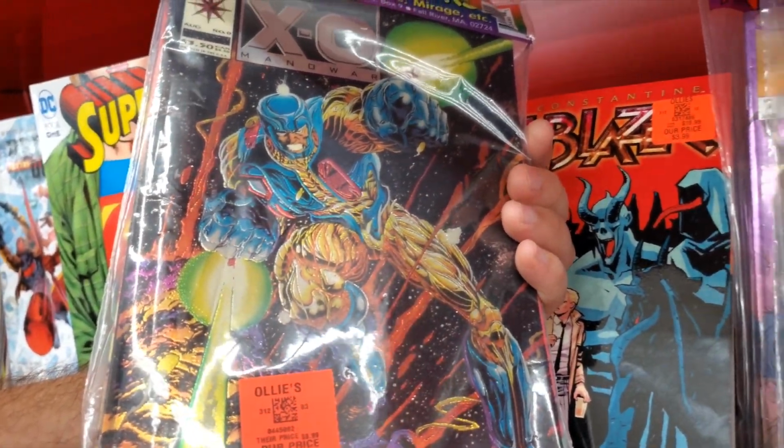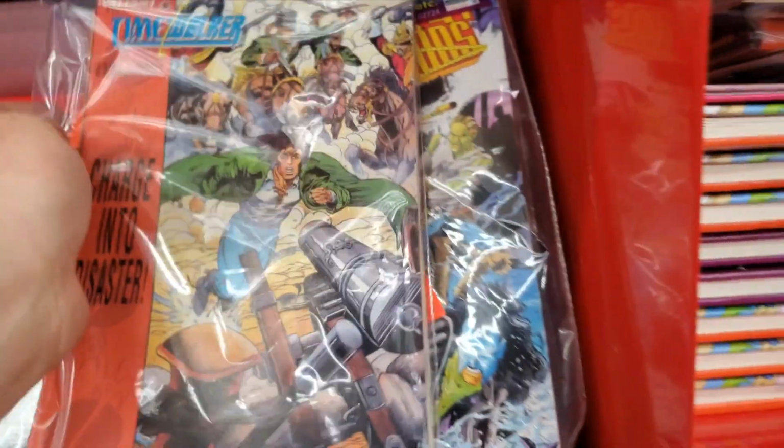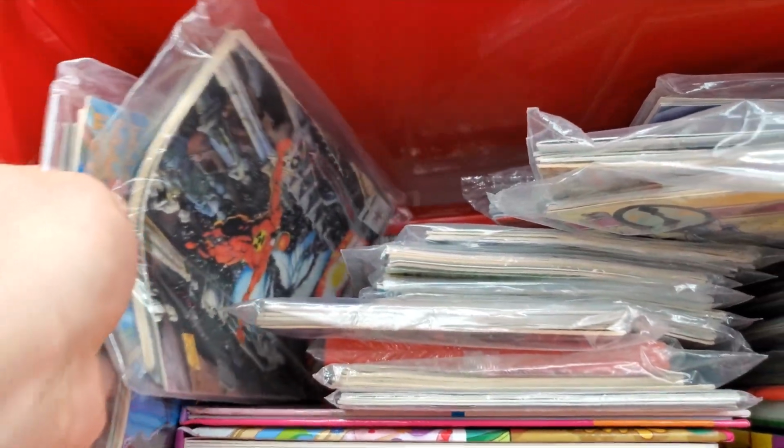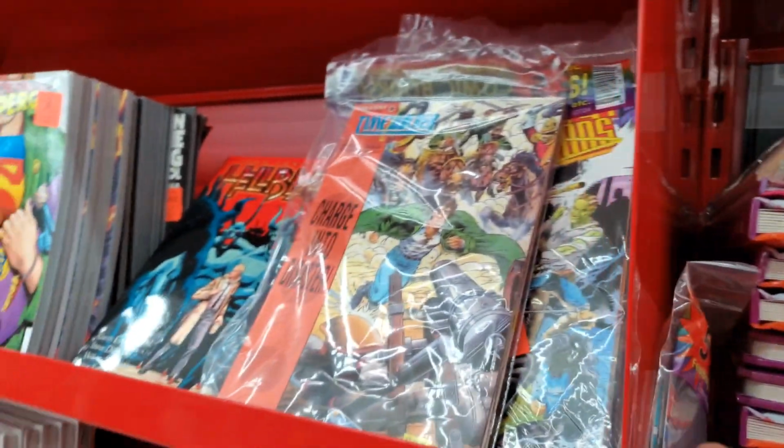Shatterman number 9 here, and today we're going to be taking a look at some of Ollie's pre-bagged comic books. Ollie's has completely upped their game. When I first discovered Ollie's, I was completely blown away by the amount of trade paperbacks they had in the store. And the funny thing is, when I first went into Ollie's, I never expected to find comic books. I was completely blown away. It was my favorite thing about the store, just the fact that they sold comic books.